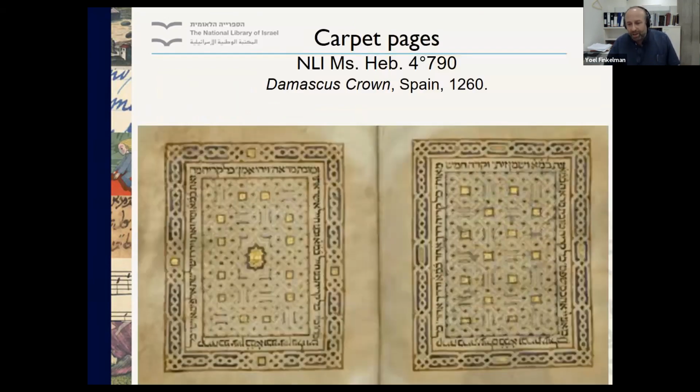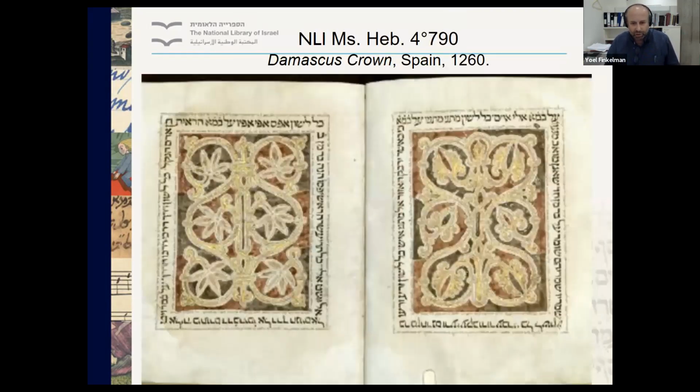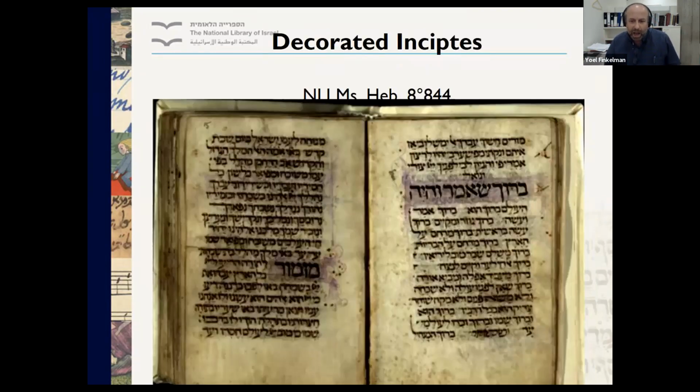You also have carpet pages. This is a Bible from the 1260s in which the opening and closing pages are designed to look like Islamic influenced or Muslim influenced carpets. More carpet pages from the same manuscript, or also decorated incipits. The opening word would be decorated. This is a Portuguese manuscript from the 15th century, a Siddur.